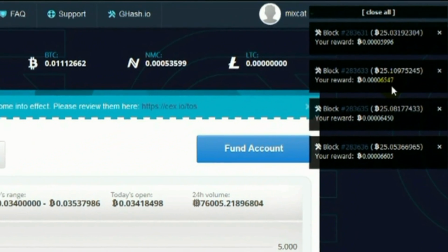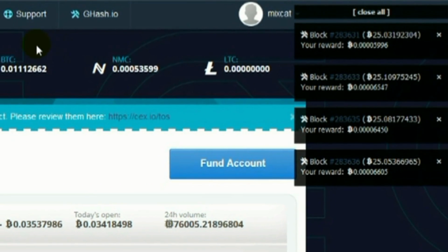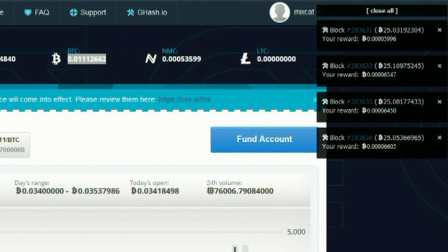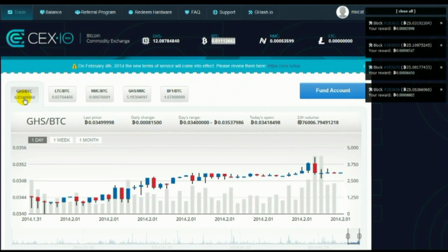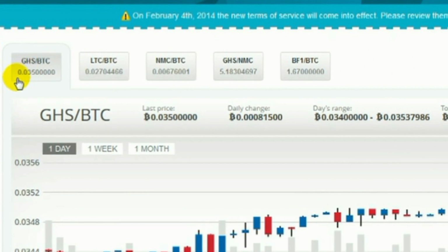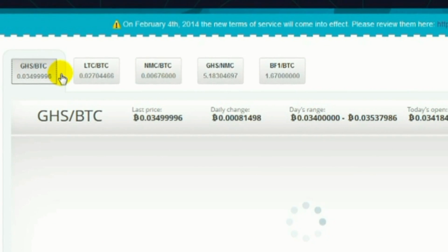As you see here on the right hand side, these are actual blocks that have been mined and turned into Bitcoin that goes into my wallet here that I can use. One thing to note is these buttons kind of towards the center. The one that just blinked green here is actually telling you how much 1 GHS or 1 Gigahash is in the system. Right now it's 0.03499 and change for 1 Gigahash of hashing power. I'm going to actually click on that because I'm going to purchase some Gigahash.